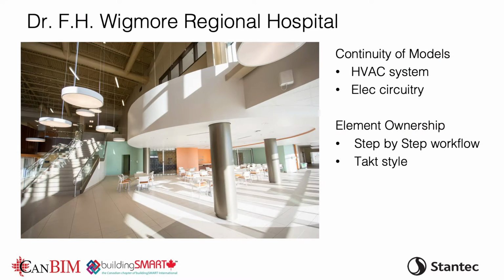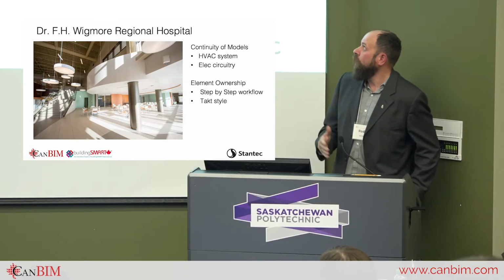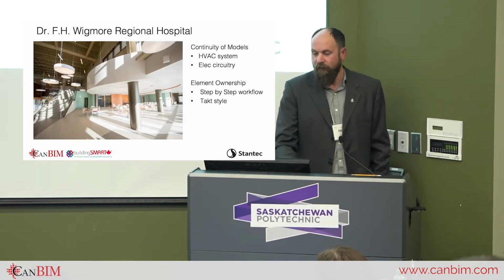The other big thing is element ownership, right? You're going to be stepping on everybody's feet when you're in here. You're going to be touching something that someone's already touched. You're relinquishing, picking up the phone, sending instant messages to sync. So we ended up developing a step-by-step workflow.